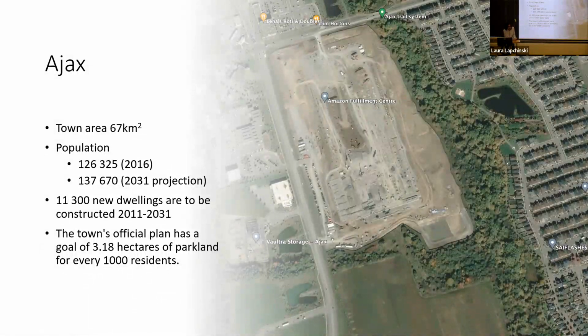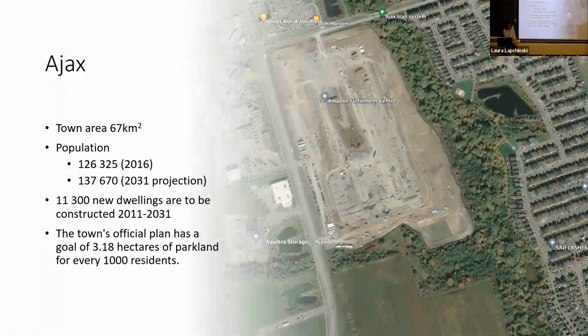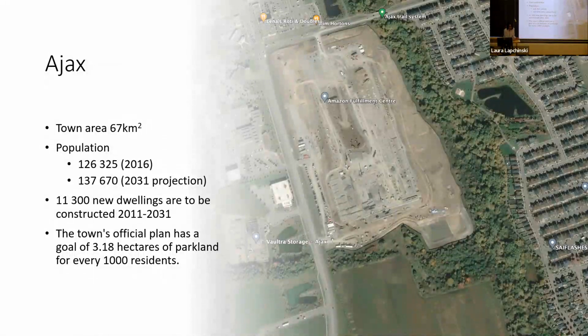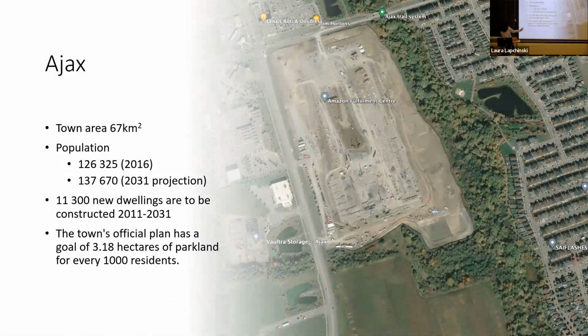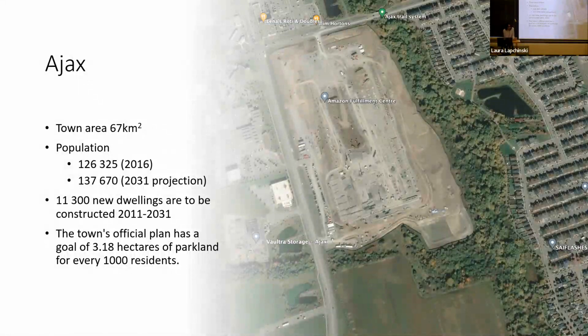So they plan on having 11,300 new dwellings to accommodate for this. So just like the GTA, how we heard about in some prior presentations, it's expanding urban intensification. And they have a goal of maintaining this parkland per resident, but I won't get into that too much.